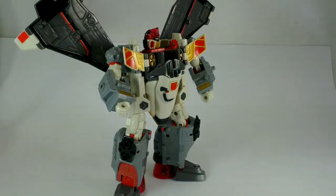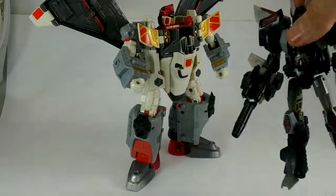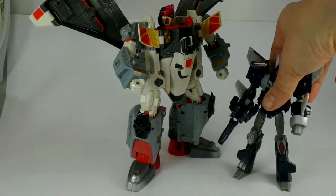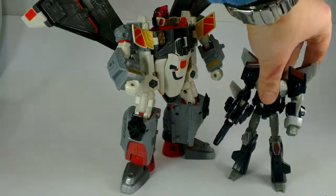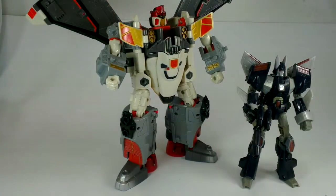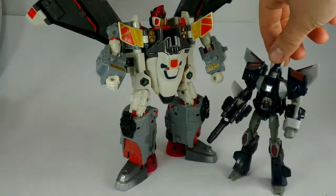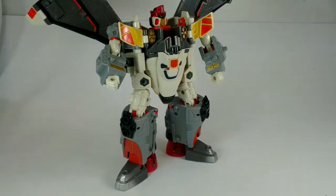Let's have a look at how he stacks up next to some other figures in robot mode. The first comparison I'll give you is this guy, just because I've got him standing around. So we've got Cyclonus from Generations. Bit of a comparison there. Cyclonus is an awesome figure in himself. No complaints about Cyclonus, one of my favourites also. Taking him away, this is a damning comparison, the one I'm going to show you next.